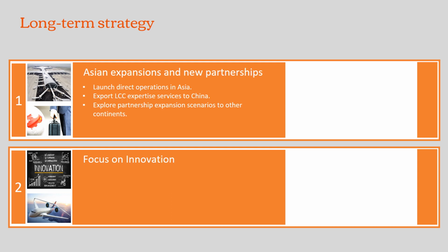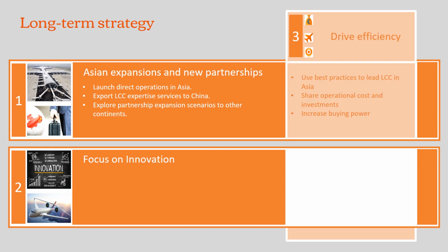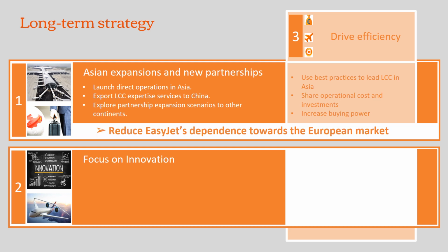It can also export its expertise to China. It must continue to explore, monitor and plan expansion scenarios to other continents. With the implementation of best practices, it should beat other local companies and gain a leading position whilst benefiting from high margins. With the market expansion, operational costs and investments will be shared, and the increase in size of fleet will result in higher bargaining power. All in all, this should reduce Easyjet's dependence towards the European market.